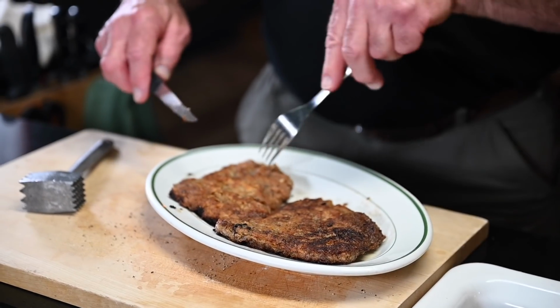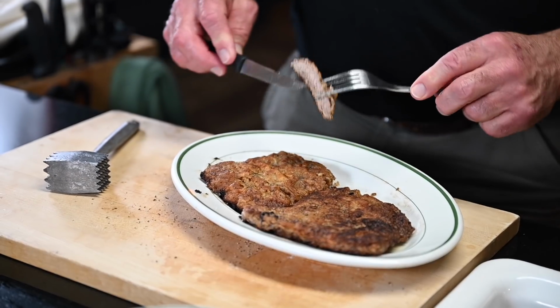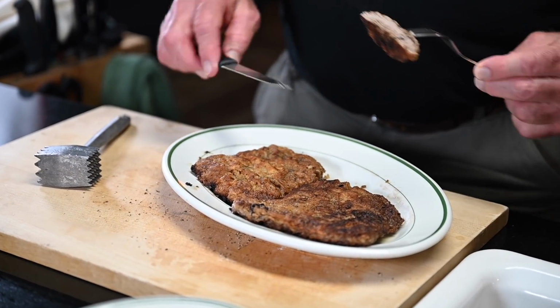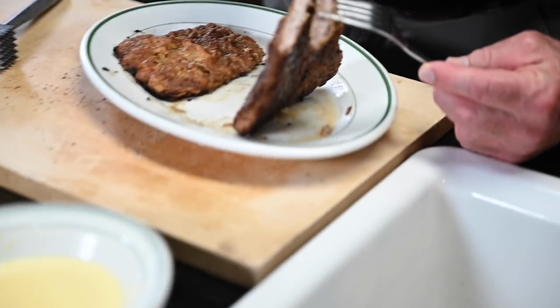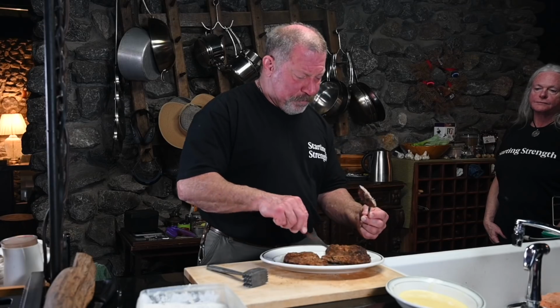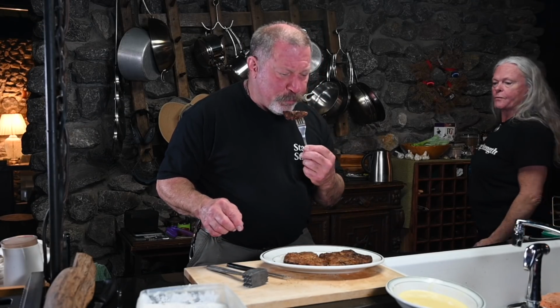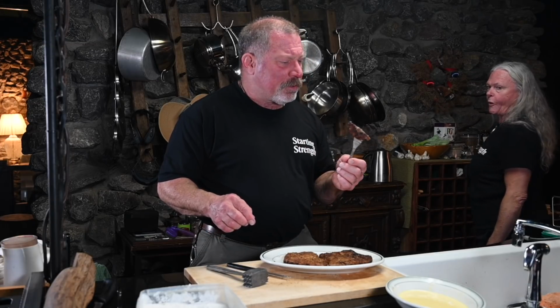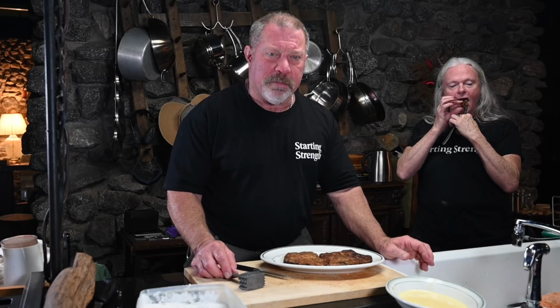How is it? It's all right, isn't it? Hot. Yeah, it is a little hot. Now, wait a minute. This is the beef. See, the meat is a slightly different color. The pork is obviously lighter in color than the beef. This is your standard recipe chicken fried steak made out of beef.